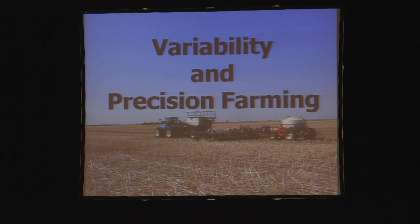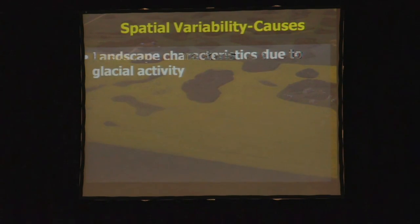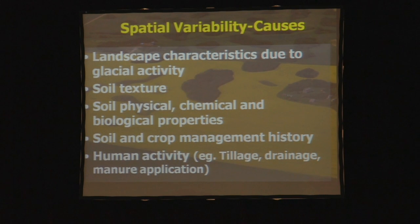Let's talk a little bit about variability and precision farming. Spatial variability is really differences in production potential across a field. The major causes are landscape characteristics, which are due to glacial activity, and there's not much you can do about that. Soil texture, soil physical, chemical, and biological properties are a function of the inherent parent material, but are also influenced by cropping practices. Soil and crop management history, and human activity, tillage, drainage, manure applications, all of these things affect spatial variability.